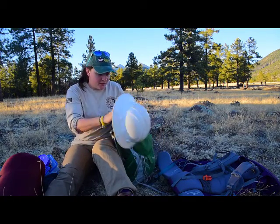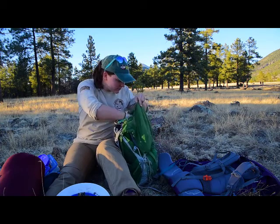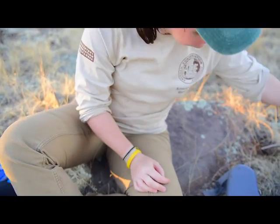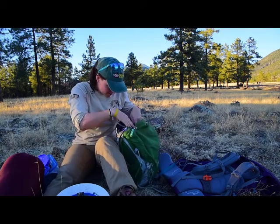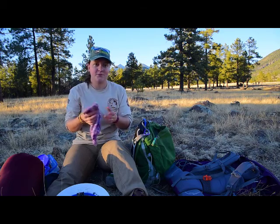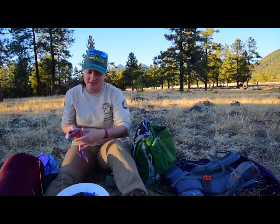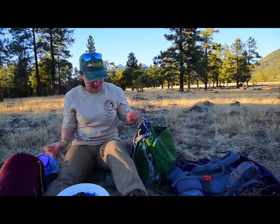Always carry your PPE: helmet, eye pro. I have my gloves in here somewhere. Bandana to wear under your helmet. We get sweaty and this gets kind of gross, so it helps keep the sweat out of your eyes. Nice to have a bandana.